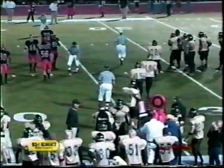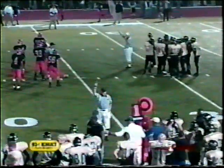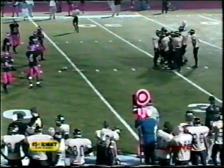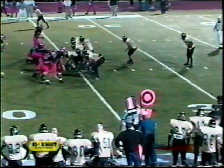Denison 1st and 10 from their own 36-yard line. And Denison on top, 15-7. We'll remind you of the starting offensive line. Josh Prado, Vinny Rhodes, Gary Wetz, Robert Hoogstra, and Matt Jones up front. And we'll give you the rest of the Yellow Jacket starters in a moment.